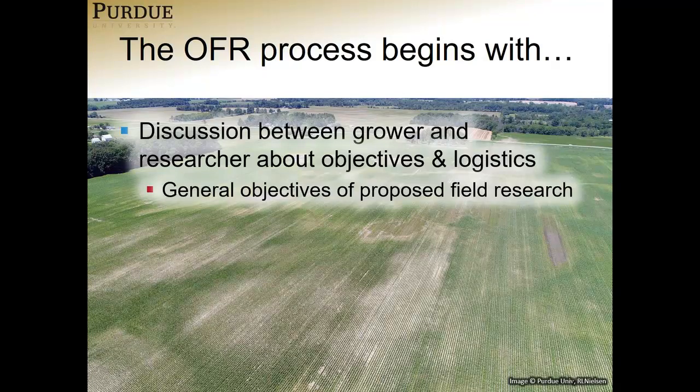So the process of getting involved with on-farm research begins with discussions between the growers and us about what are the objectives of the trial, what are the questions, what are the hypotheses, what are the logistics involved. And that's the big thing when we're doing on-farm trials: I try as much as I can to make the logistics for my growers as simple as I can. And there are times where at the end of that discussion, we just mutually agree that, hey, it's not going to work for you.